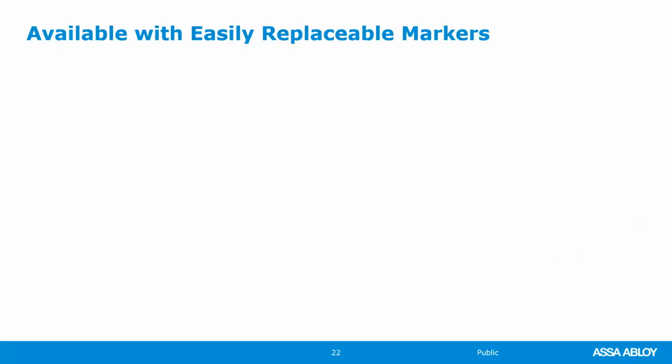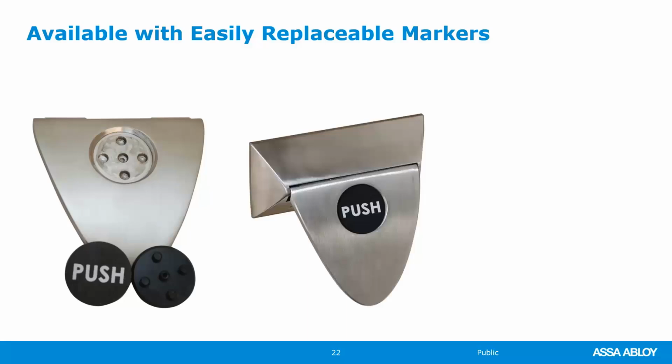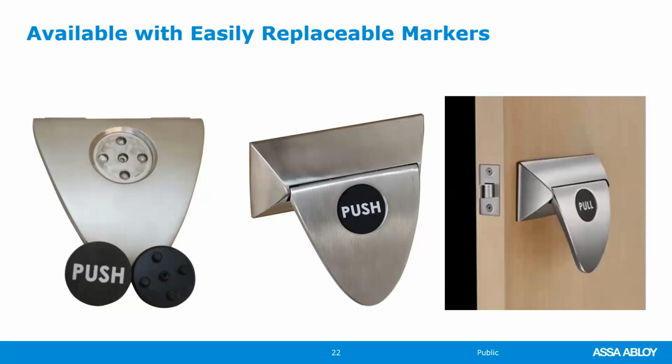Another thing that they can come with, you noticed on the previous PowerPoint, is that they come with easily replaceable markers that can say push or pull, and they're easily changeable. So if it's going to go on the push side, we can put push. If it's going to go on the pull side, we can have pull, and they change very easily and in a short amount of time.